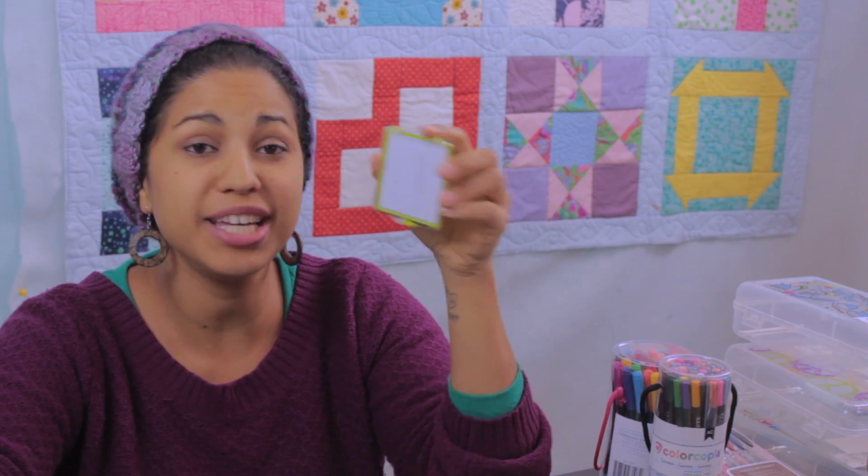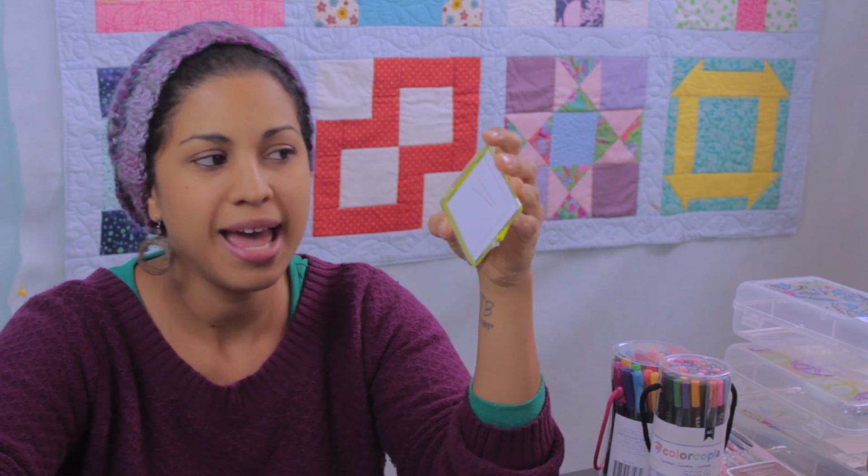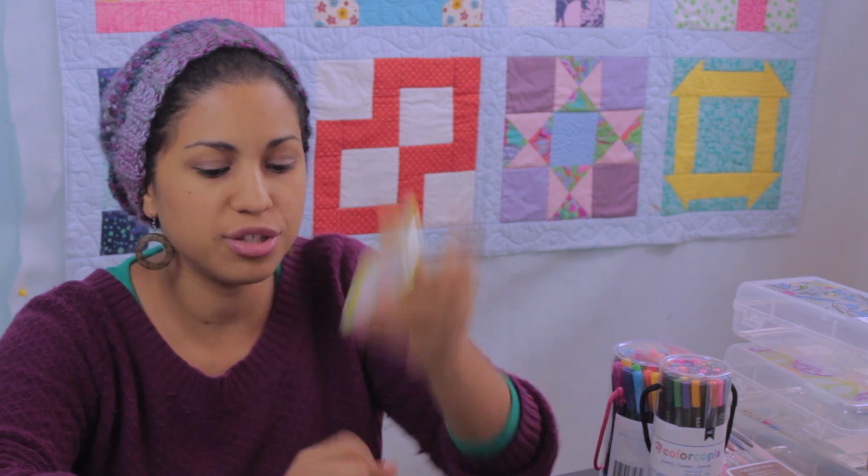And this little magnetic needle nest was only 99 cents. The regular price is $2.97, so $3, and I got it for 99 cents. I think this is great for traveling. Just throw it in your case and you're good to go.